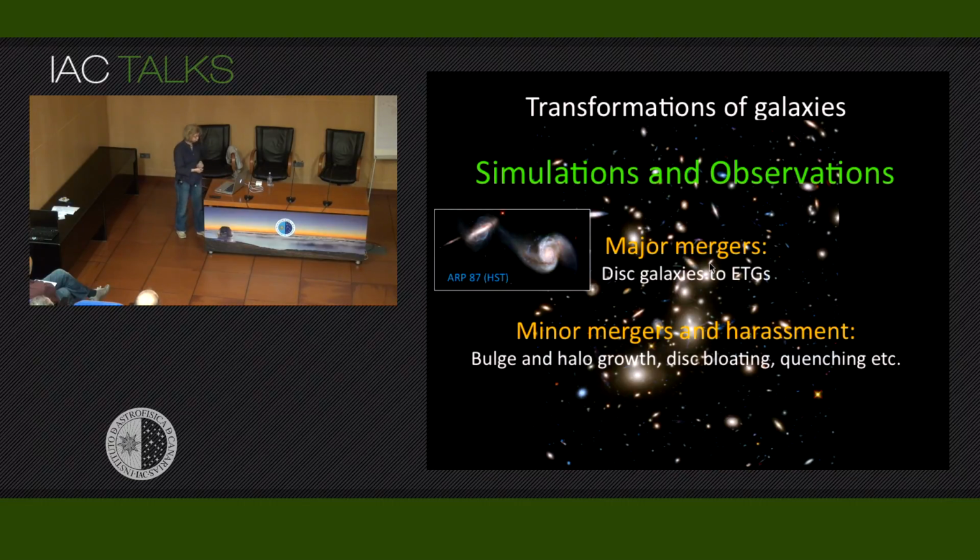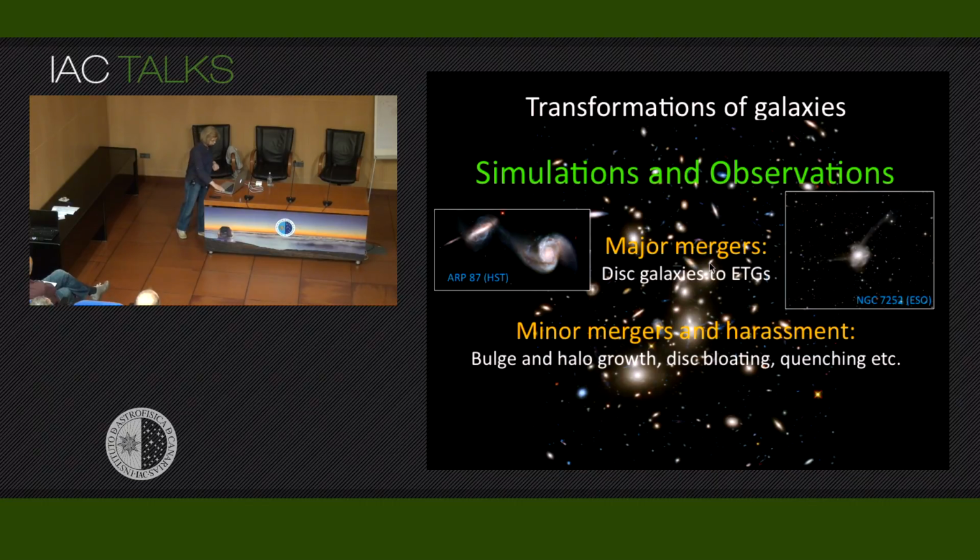Just to show a couple of examples, here's one where you've got two late type galaxies, disk galaxies, interacting, a well-known interacting pair. And here's an example of one at a later stage of a merger event, where you can see in the center, if you look at the surface brightness profile, it looks more like an early type galaxy, but you can see the relics of what happened in the past in the outer regions of the galaxy, and in particular you can see two strong tidal features indicative of kinematically cold material that went into making up that galaxy. So we see these dramatic events in the local universe.